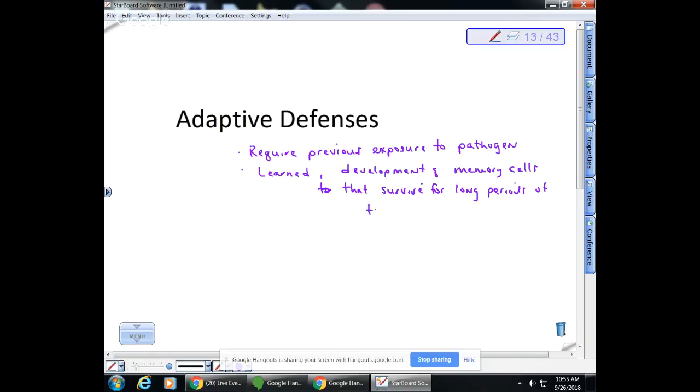It's kind of interesting because sometimes it could be your entire life, right? So generally, if you get chickenpox, you're going to have those memory cells in your body a long time. And so if you touch a baby with chickenpox, you're not going to get it because your memory cells are going to be able to respond quickly enough to cause a reaction that will prevent you from getting infected, right? Sometimes those memory cells don't last long enough.